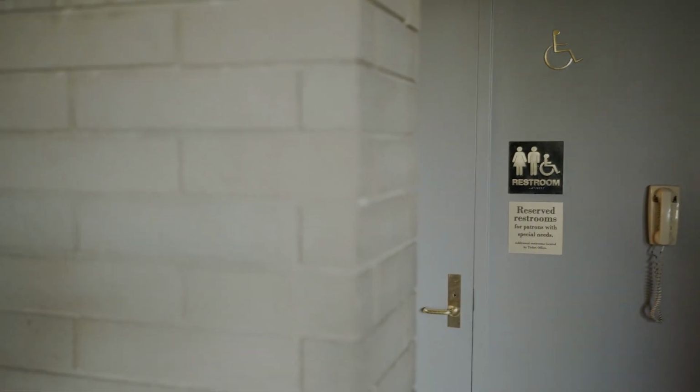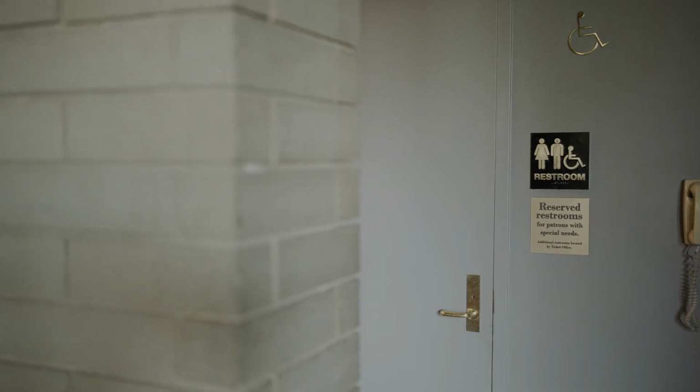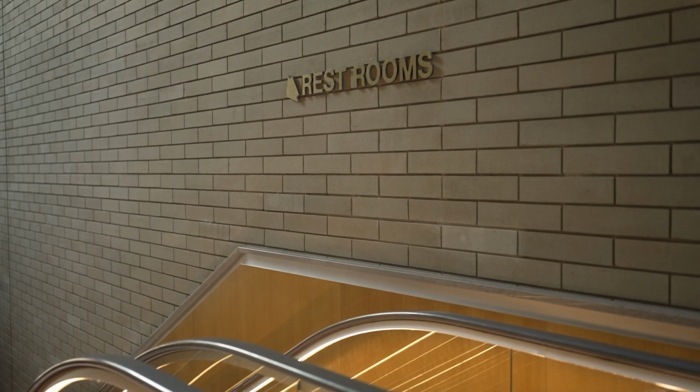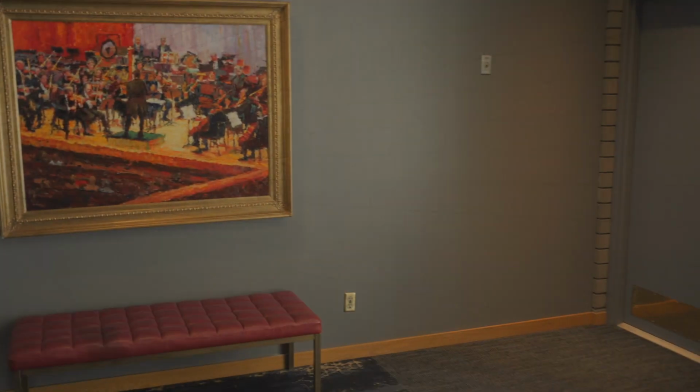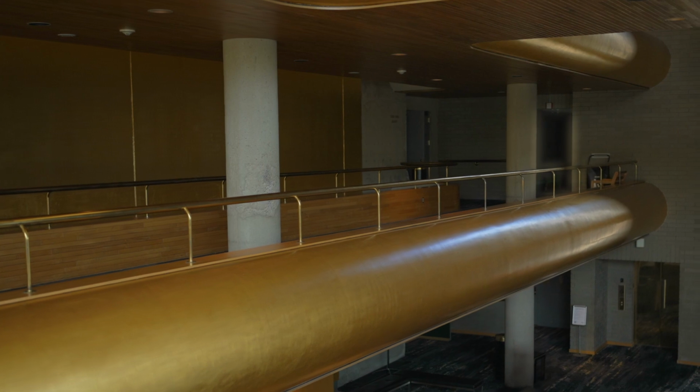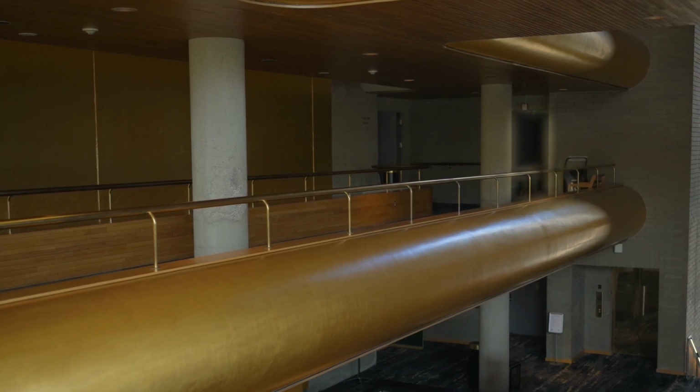Three accessible single-stall restrooms can be found here on the main floor. A larger group of restrooms can be found on the lower level next to the ticket office. If you are seated on the tiers, additional restrooms can be found on the west side of the venue on each tier.